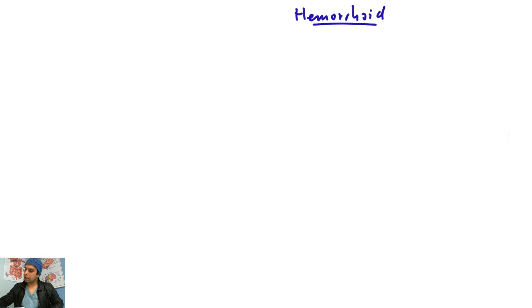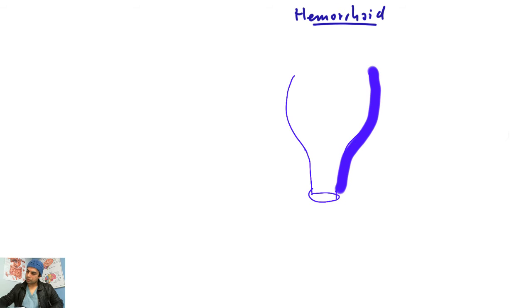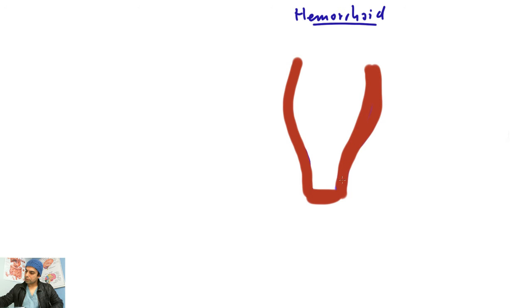Okay. So in this case, we have to draw the rectum, anal canal. Now, in the wall of the rectum, why am I using blue? Let's just use a different color so it's not confusing. So let's say this is the wall of the rectum and anal canal. Now you have the normal venous plexus.